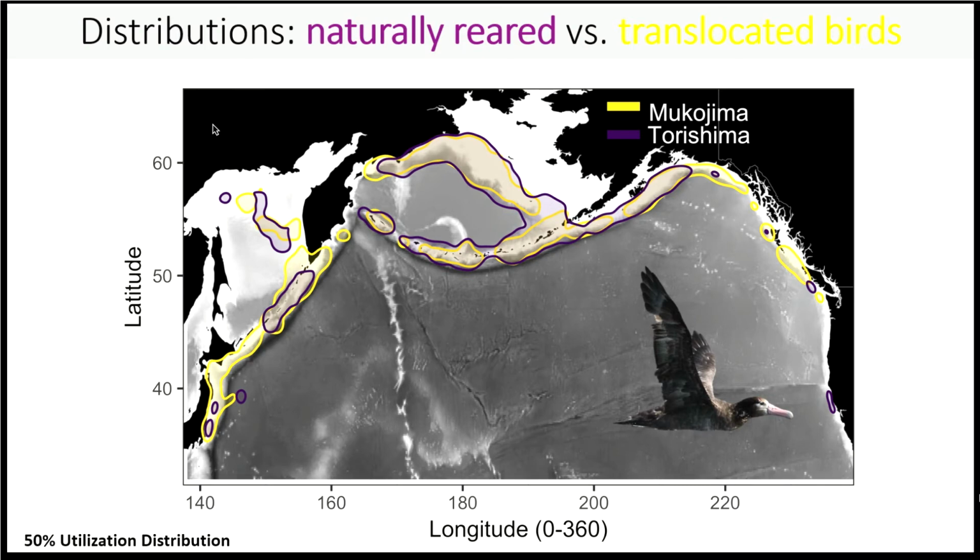So this is a really good result because it suggests that these birds certainly have the capacity to cross the ocean, and shifting their colony location by a couple hundred kilometers doesn't seem to be a very big deal.